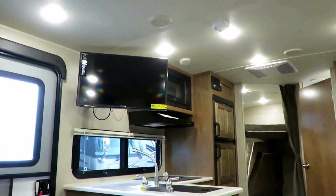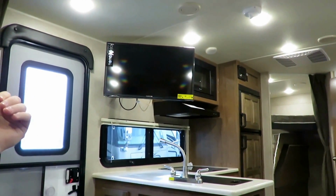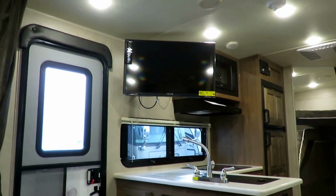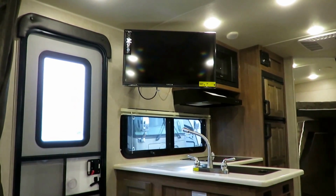But look at it. It's actually the most logical position because the TV can swing, it can face the bed, it can face the front sofa. It's perfectly visible from the dinette. You can kind of half crank it and it can be visible from the sofa and the dinette at the same time. Everybody gets a good shot at this thing. And remember, it can even dismount and go outside.